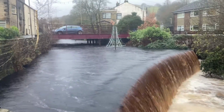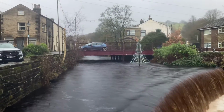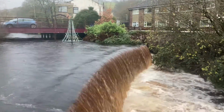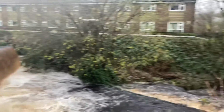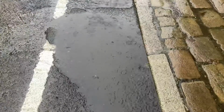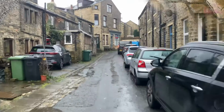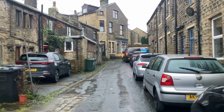This is another scene where a lot of filming was done, and I've never seen the river stream flowing this fast before, and it was actually getting worse as the day went on. It actually rose quite a bit, but I didn't get some more footage of that. I just had to get this puddle. It was just absolutely soaking, and I was drenched at this point.